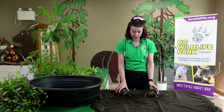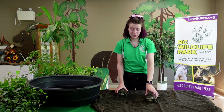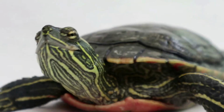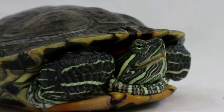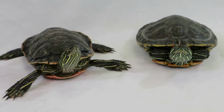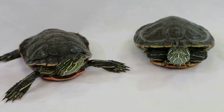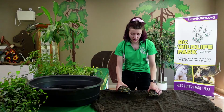Both can be found here in BC in freshwater habitats, but western painted turtles, like Lila, are actually the only native pond turtle species in BC, and red-eared sliders are invasive. So it's important to be able to tell the difference between the two species, so you can tell if you find a turtle in the wild if it's invasive or not.